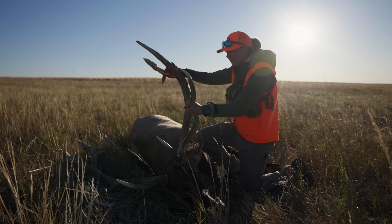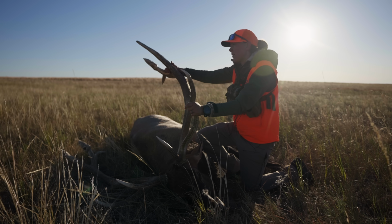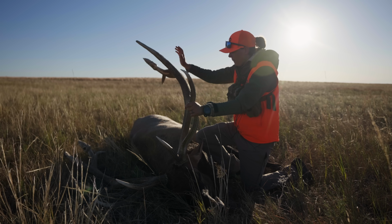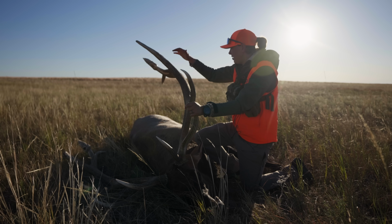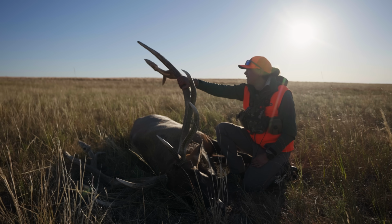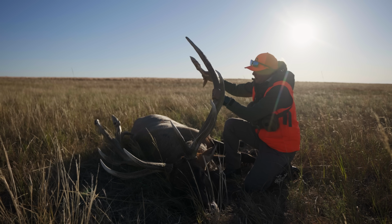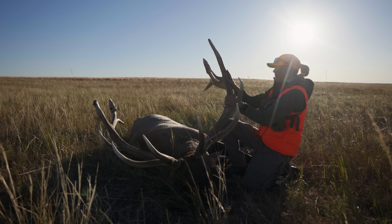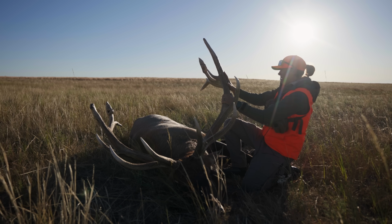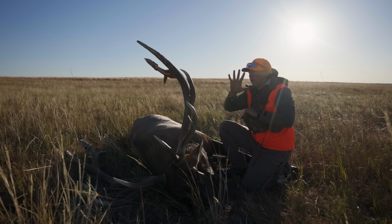I found his sheds just literally right over here, 300 yards. I found his first shed, and then I found the other one a little ways further, and I kept his sheds, and as soon as I drew the tag, I wanted to try to find that bull again. He's so cool. He's so heavy. This bull, my hand around his fifth, or his fours going to his fifth, my hand literally covers the mass, all the way around my hand.